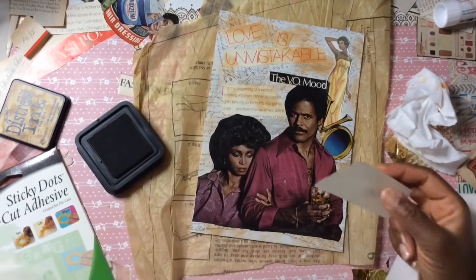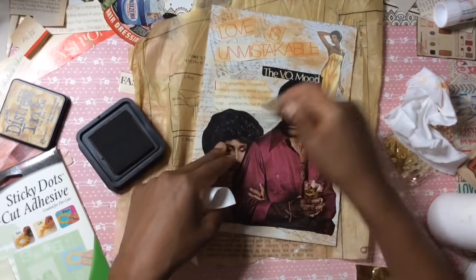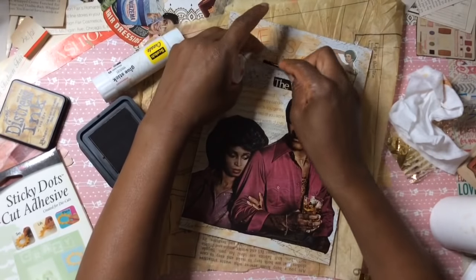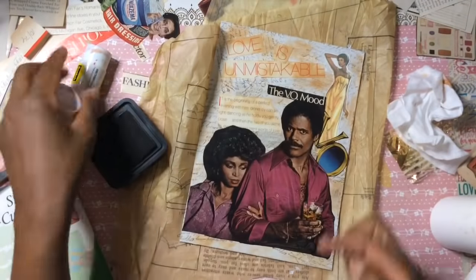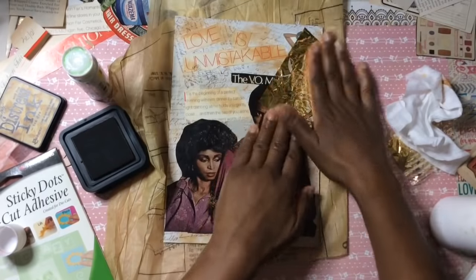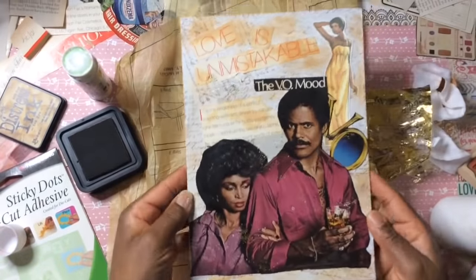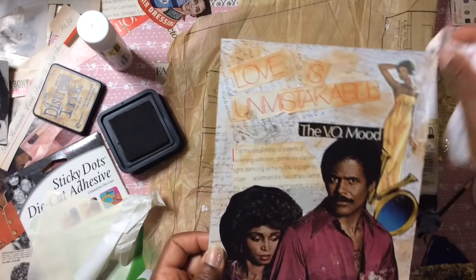Okay, so you see these sticky dots. At random, I will apply some sticky dots, and then I will use my scrap foil pieces to layer down some foil. Just a cool way to add extra dimension to your covers. And there you saw me use an applicator to pick up some glue. I recently shared that tip in that video, how you can maximize your whole glue stick with those micro brushes.